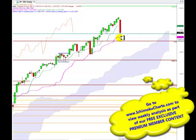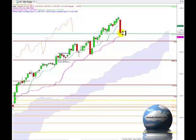Down below there, we have potential support at the Kijun-sen, which is at 1307, and then certainly the round number at 1300. That's very important for this market. So a very, very bearish day in terms of the bulls and the bears, or demand and supply, but certainly the market held up at an important area, and we do need to watch whether the market will trade down below there in coming days.